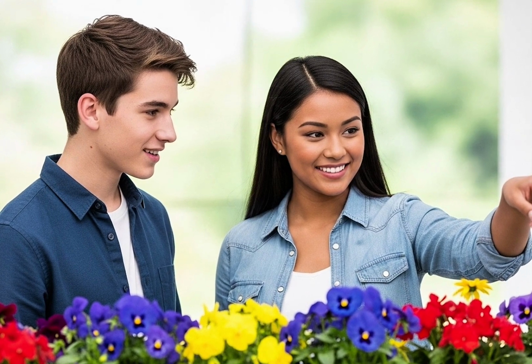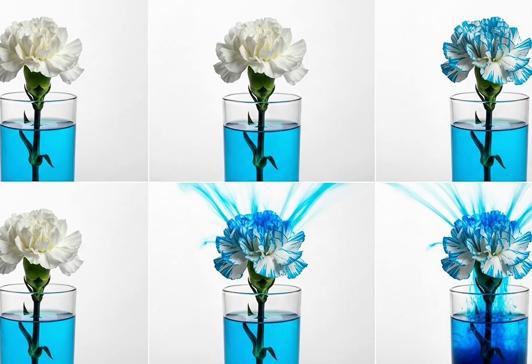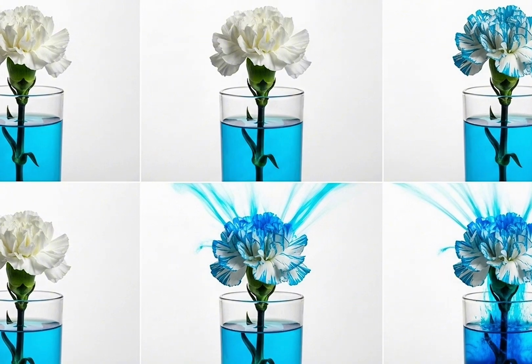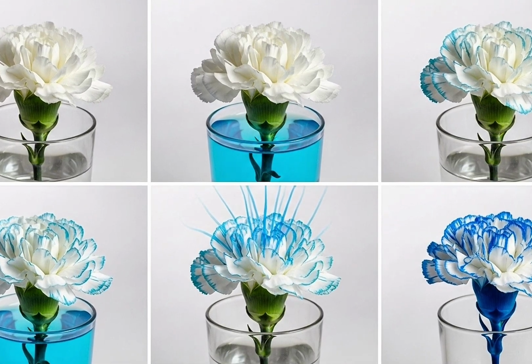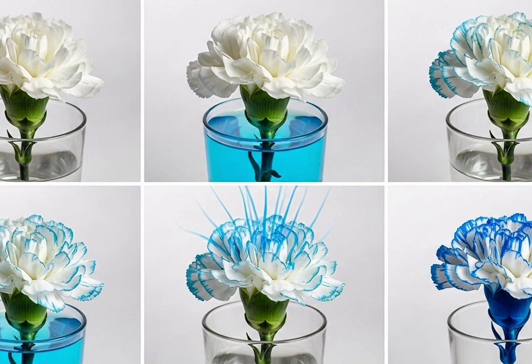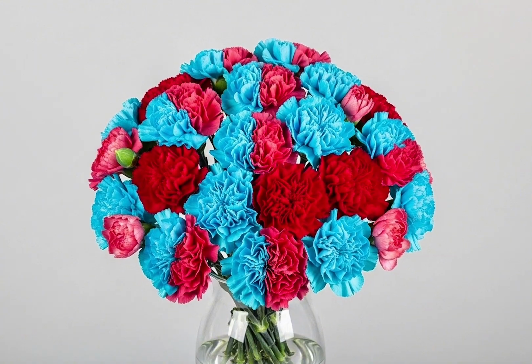Scissors. Instructions: fill each jar about halfway with water and add 20-30 drops of food coloring for a vibrant hue. Adults only, trim the flower stems at an angle to create a fresh surface for water absorption. Place 1 or 2 flowers into each jar of colored water. Observe the flowers over the next few hours. You should start to see color appearing on the edges of the petals.